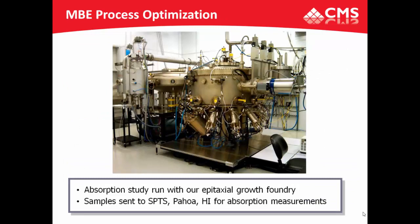We use a process known as molecular beam epitaxy, or MBE, to grow our multilayers. Again, we can then realize single crystal stacks with arbitrary thickness. We do not own our own MBE machines. We rely on an outside foundry to do the growth. This is a very large production system that we use. So that's an office chair down here for scale. It's a 60 centimeter deposition chamber.